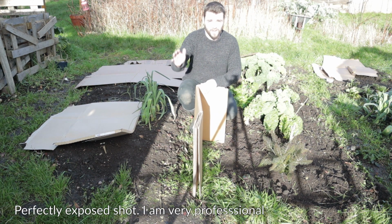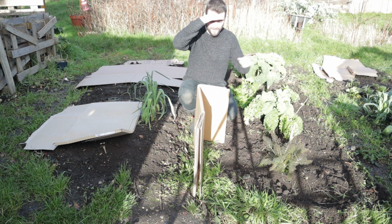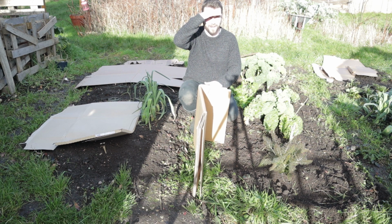So there we go, some of the cardboard's on. It's a bit of a funny one. I mean, some people love it, some people hate it, but I'll see if I get any negative comments about it. I've got a bit more that I want to put down, but first, there's a few things to harvest so I can actually empty the beds and then get them covered over.